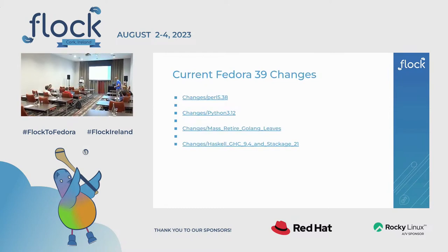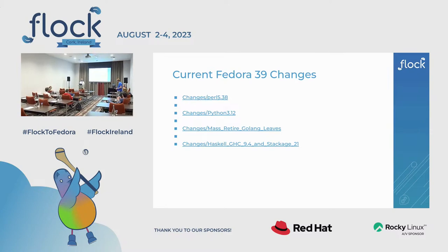So yeah, I just noted down a few of the current changes for Fedora 39. I think there's probably more things happening, but these are the changes I could see, like Perl and Python. I think we're also doing the big Perl rebuild for 3.12, which went reasonably well from my distant perspective. And there's this change to remove all the Golang leaves, which I don't know about. Does anyone know anything about that? Maybe not. And I have a change for Haskell, which is getting ready.